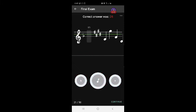Oh, D5. Oh, dang it. I didn't do that last problem. I was wondering what the hell was going on. So 21 out of 50. I got 20 out of 50 right, and I missed this one on time. Okay.